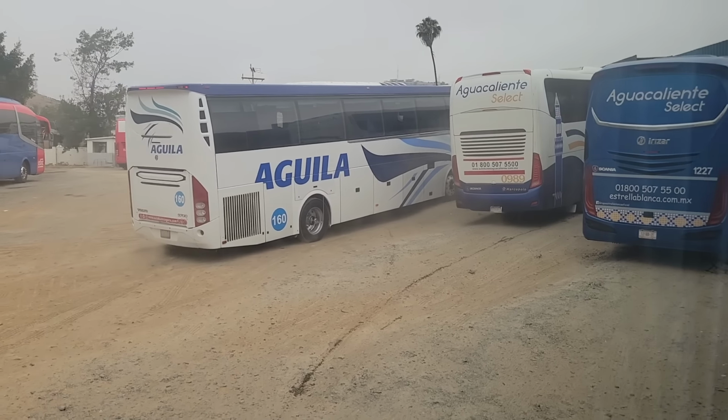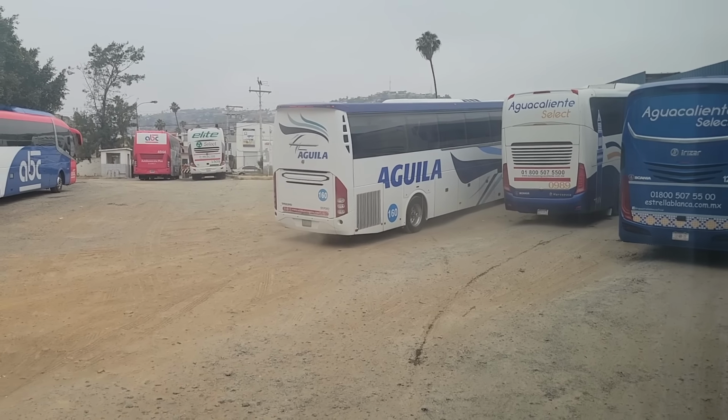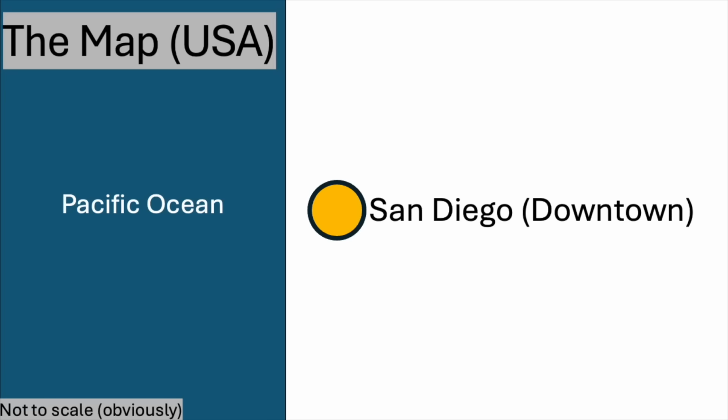What makes it so amazing, you ask? The only way to find out is to go for a ride. Let's take a look at the US side of the map.